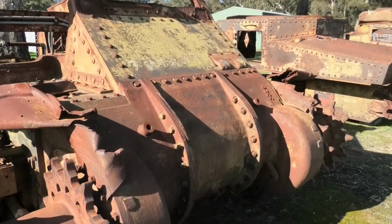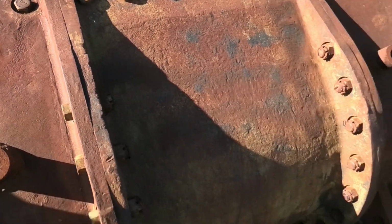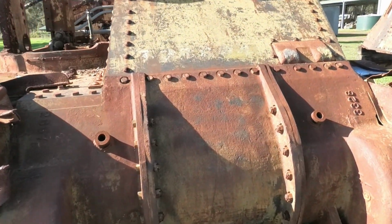This would be a good one. Still got the bosses for the armour plate that the Australians put on. They put on yet another piece that goes on the front.